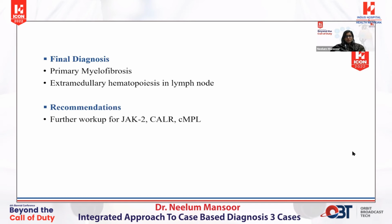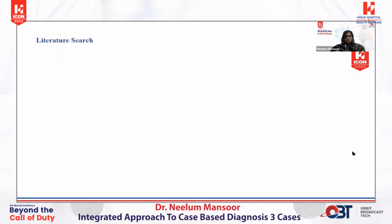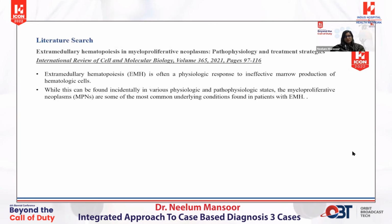And at the same time, before signing off the final report, we researched a lot of literature, and we found a recent review article that was talking about extramedullary hematopoiesis and myeloproliferative neoplasms. And as we all know, extramedullary hematopoiesis in an adult is always pathological. However, it can be seen in various physiological conditions and some other hematological malignancies, but it is mostly associated with myeloproliferative neoplasms.